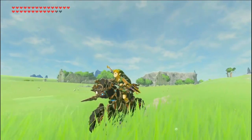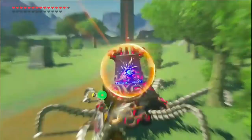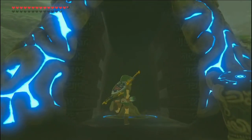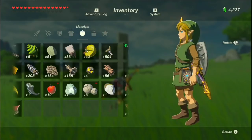And with that out of the way, my number 10 is the Tunic of the Wild. I feel like the majority of people don't like this set, but even though it isn't my favorite, I don't dislike it. After all, it is the reward you get for completing the 120 shrines, and a much better reward than a golden turd. Its design reminds me of Zelda 1's Link.